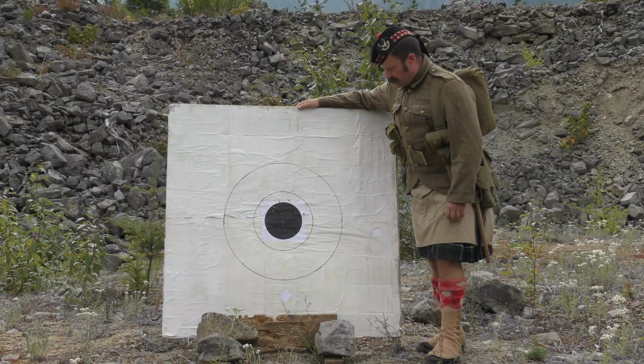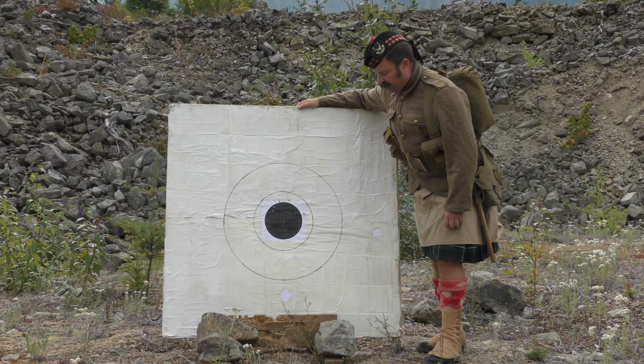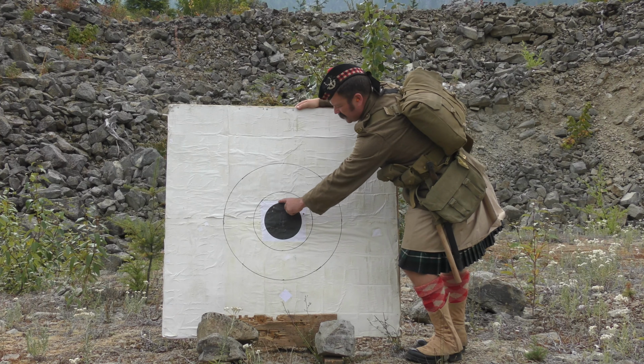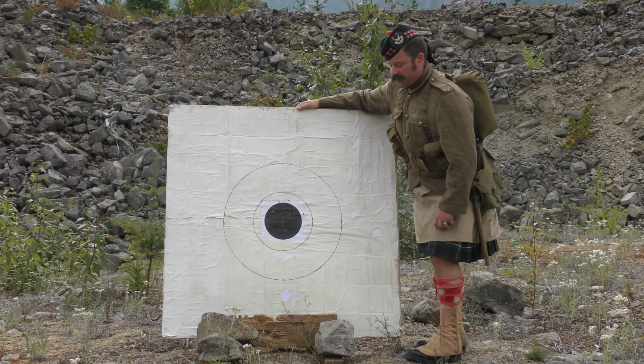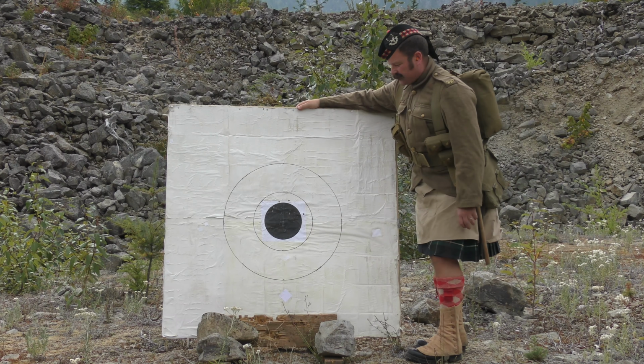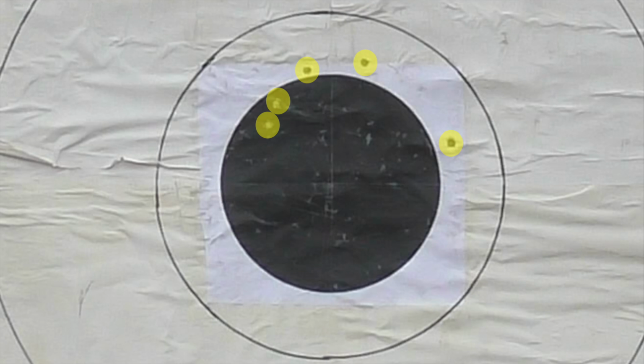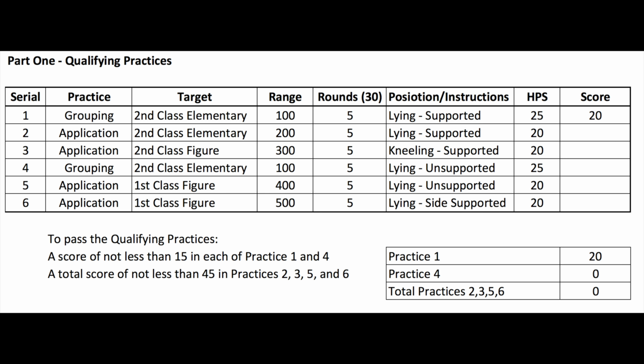So, practice number 1, which was 5-round grouping at 100 yards. Point of aim was the bottom of the black, right here, and the rounds were hitting slightly high, 4 within about 4 inches, and 1 flyer, which puts me in the 8-inch category. Well, not particularly an auspicious start, but good enough for the 8-inch category, 20 points.